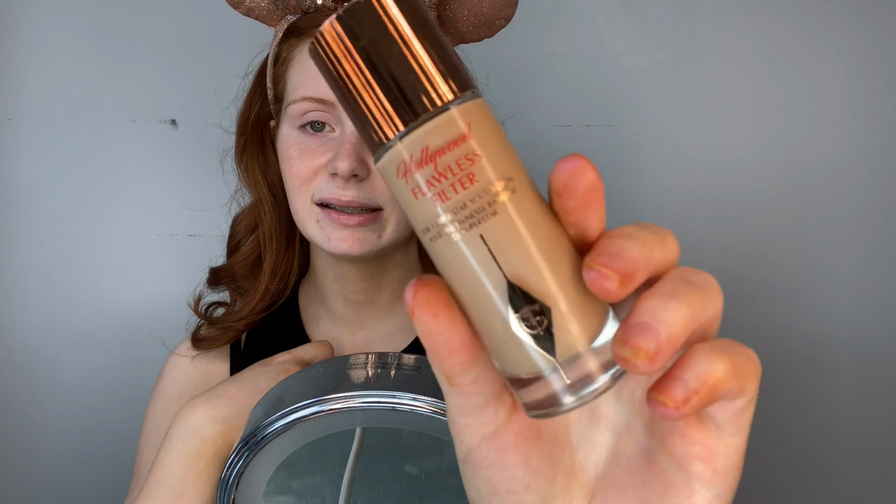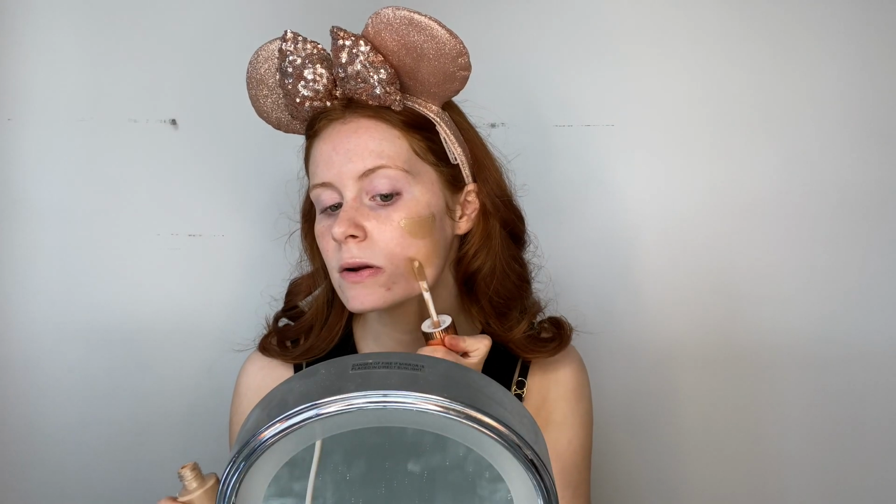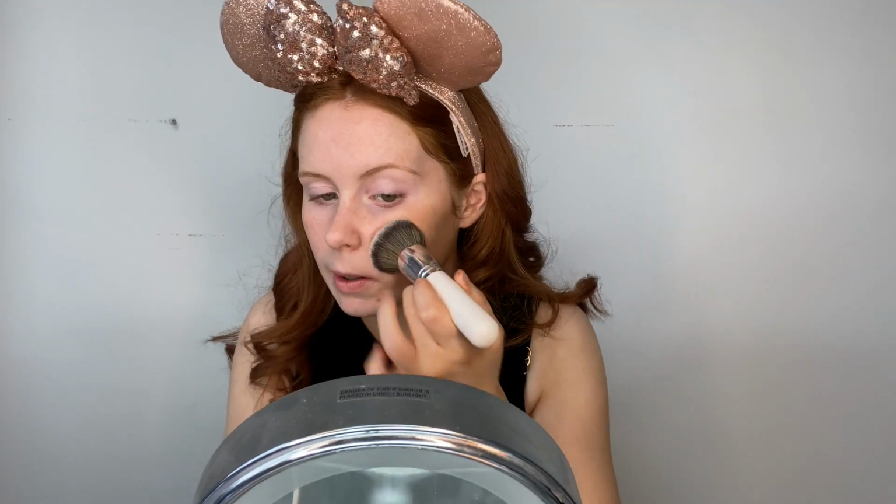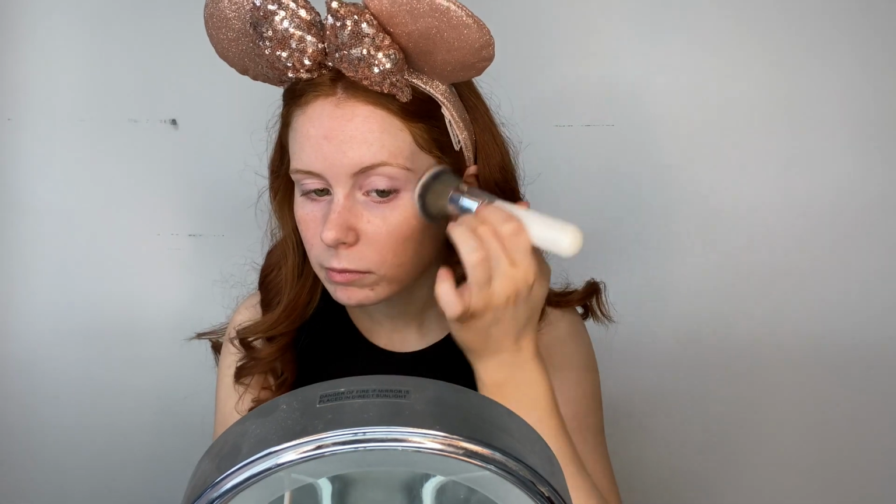Okay, so the first product that I'm going to show you is kind of a foundation, a primer, and a glowy liquidy product all in one. This is the Tilbury Flawless Filter. I have mine in the shade 4, so it matches my tan. It might be a little bit dark because this tan is coming off. I literally just spread it on. Now I like to put on a good bit, as you can see, because we're using this as foundation as opposed to using it as like a base. I'm going to be putting on more than I usually would. So what I'm going to do is take a thick buffer brush and just start pressing it into my skin.